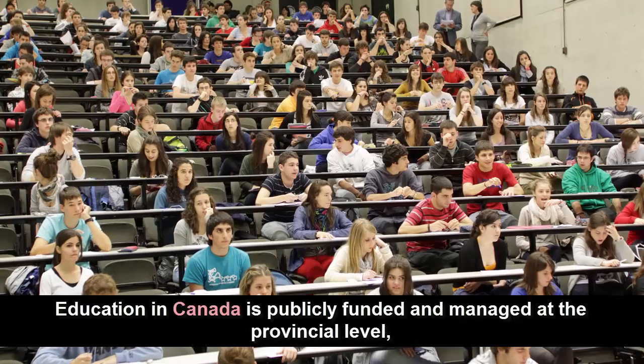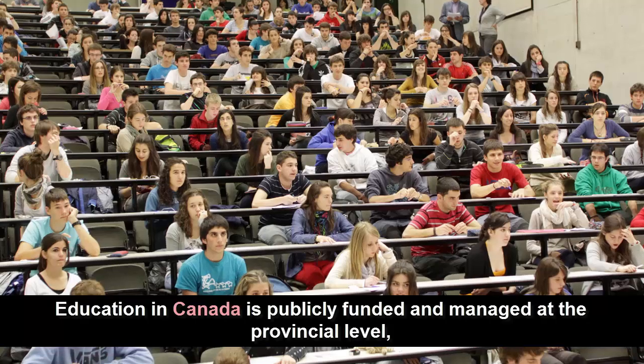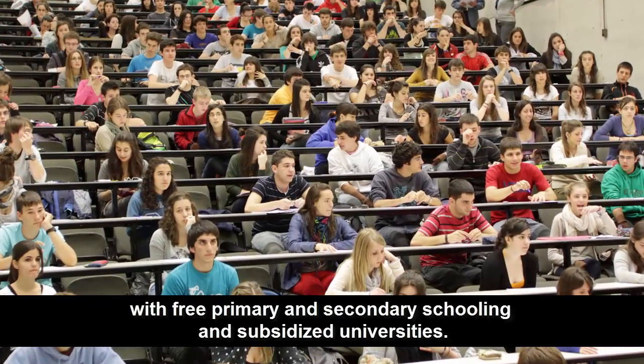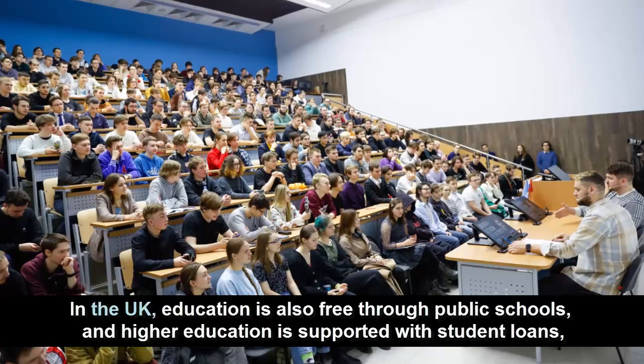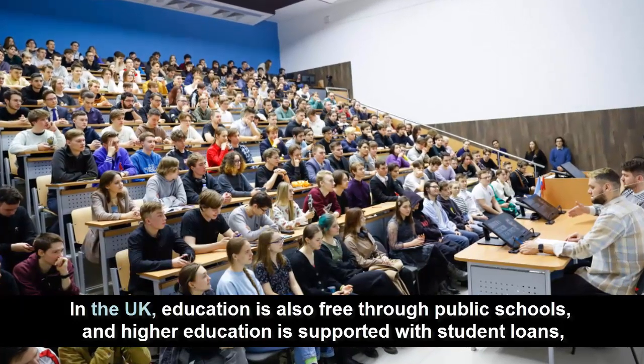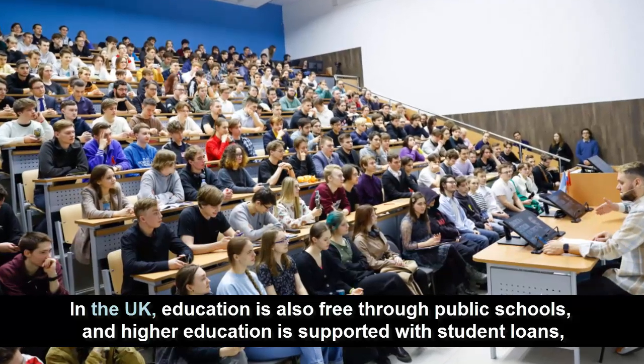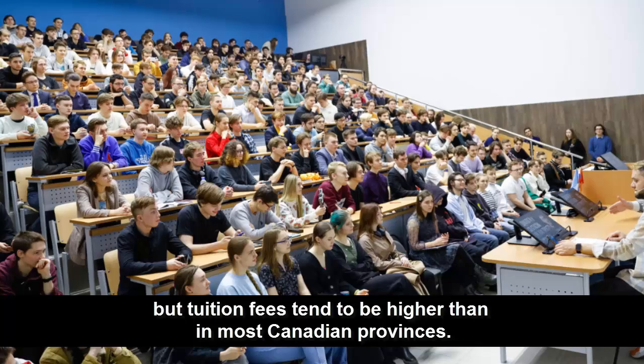Education. Education in Canada is publicly funded and managed at the provincial level, with free primary and secondary schooling and subsidized universities. In the UK, education is also free through public schools, and higher education is supported with student loans, but tuition fees tend to be higher than in most Canadian provinces.